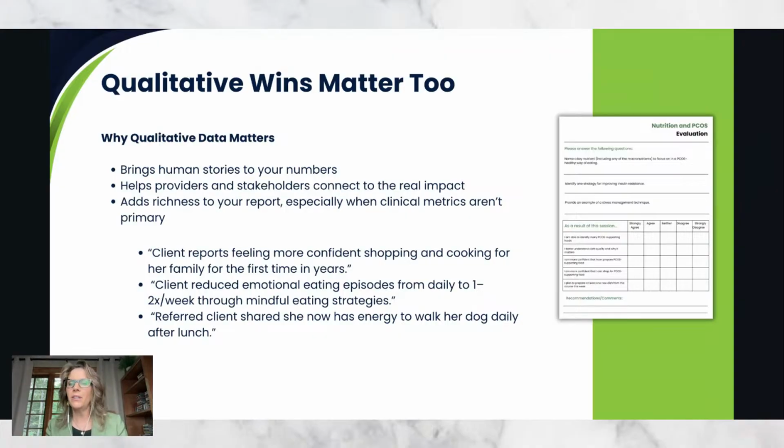So you take a look at, for this one question, what was the span here? Did they strongly agree, or did they strongly disagree, or something in the middle? And sometimes if we got a lot of people in strongly agree and agree, I would report both of those as one. So 95% of the people who attended, now you already told them how many people attended, right? So 95% of the people who attended this presentation either strongly agree or agree that they are now able to identify PCOS supportive foods. And you can report the other data too if you want.